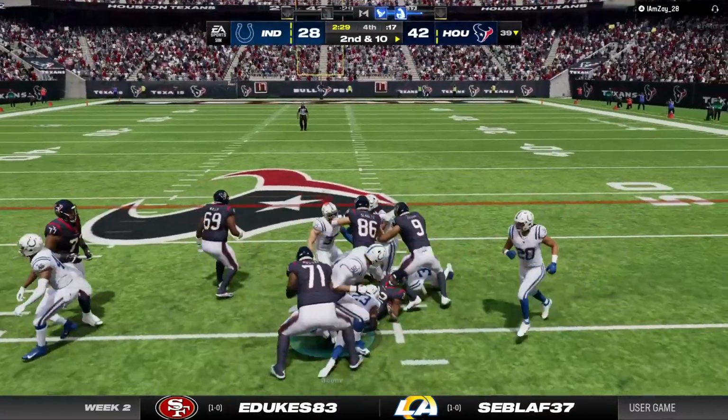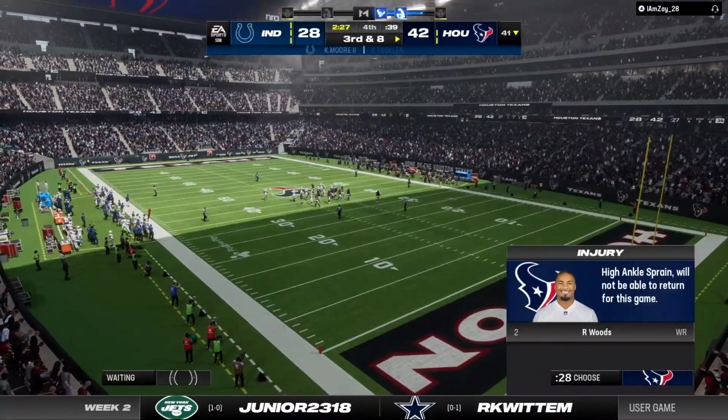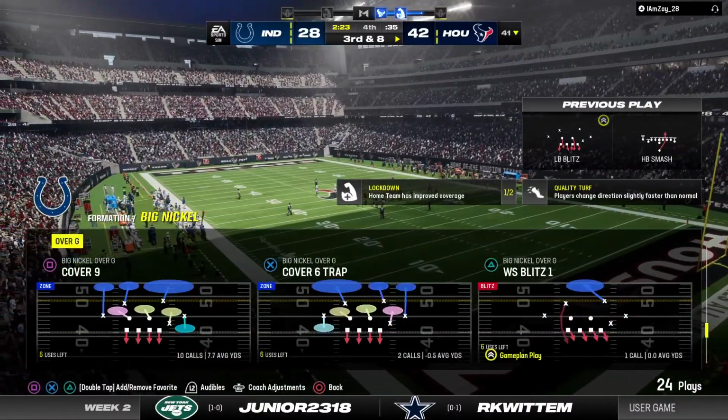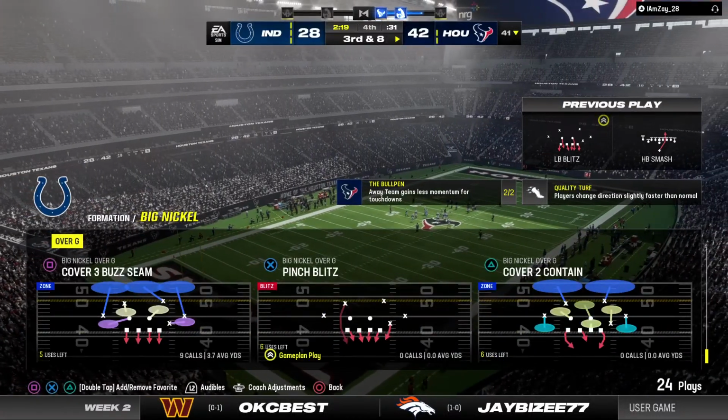Again, they're going to go with Boone, and he's able to get a couple as he's across the 40 to the 41. And this is an absolutely big 3rd down that's been set up here, partner. There's no other way to put it. The defense has to get a stop here to have any hopes of winning this game.